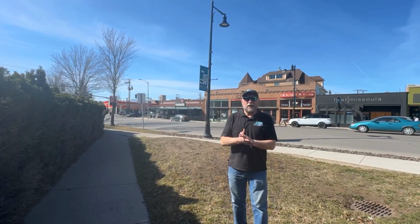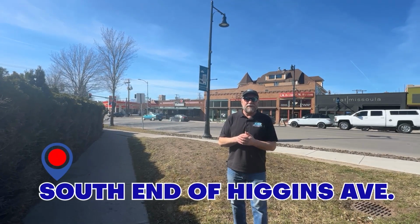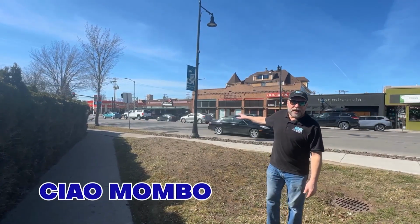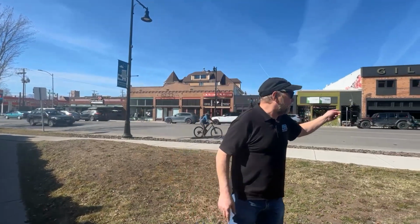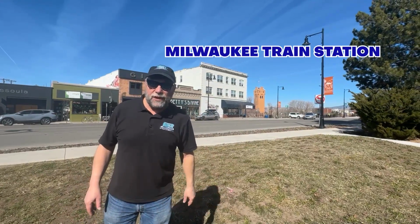Here we are in downtown Missoula. This is on the south end of Higgins Avenue. This is an area called the Hip Strip. And down here we've got Ciao Mambo, a great Italian restaurant. We've got a number of super little stores. We've got Betty's Divine, which is a cool little shop. And then off in the distance, you can see the old Milwaukee train station that sits down on the river.